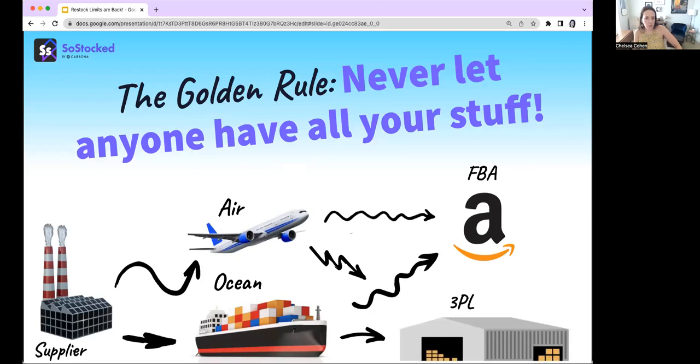It's something I call the golden rule, which is never let anyone have all your stuff. Put another way, it's don't put all your eggs in one basket. But what does that actually mean? What that means is if you're ordering a truck or a container load of inventory, you don't want to only have that container load sitting on that boat and then it gets stuck at port.